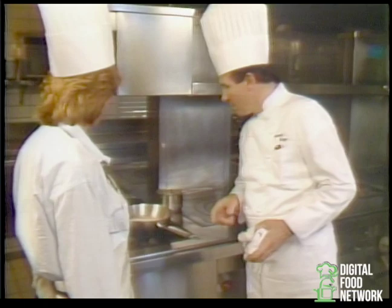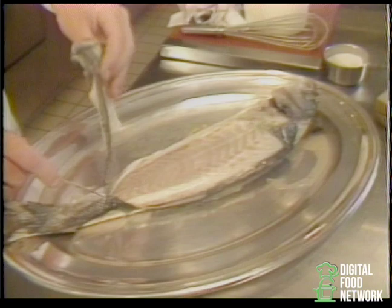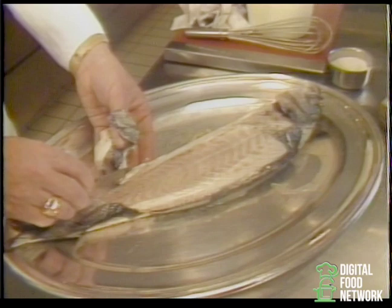Après, on va mettre plein de beurre. Now, while the cream mixture is boiling on the stove for about 5 minutes, j'enlève sa robe. Oh, in French, he takes off the robe. He's removing the scaly skin of the fish. This is what distinguishes him as a great chef.